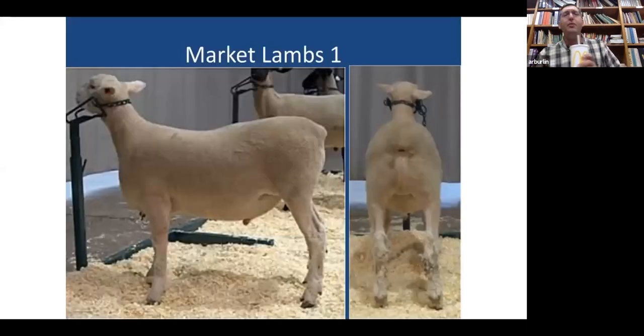All right, we're going to compare two lambs. I've pulled up two pictures here, so we can see some of those things we're looking for. We're talking about being a fat lamb or a leaner lamb. We're going to start here with the fat lamb. This lamb is showing a lot of signs of fat.